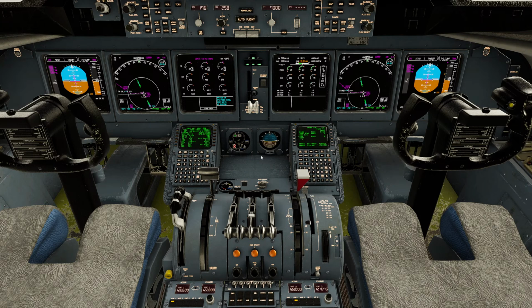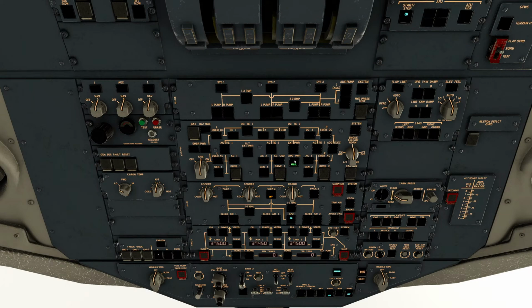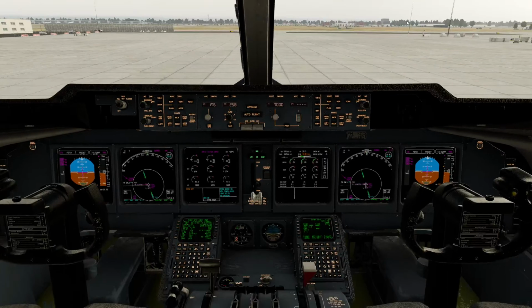Operation complete. Set parking brake. Parking brake set. Disconnecting tow. Stand by. Okay. All right. Let's go after start checklist. Anti-ice. It's off. We don't need it today. APU. We're going to do APU bleeds. APU bleed off and then APU stop.